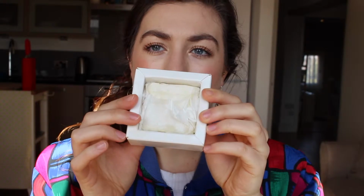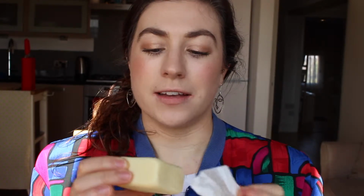So when you open it up, it comes in what I think is kind of paper or greaseproof paper, and it's just one block. Smells absolutely divine. I've used this a few times now. It's absolutely fab. You barely use any of it when you do use it. So you just put it on after the shower when your skin is kind of hot and damp. You just glide it on and then just rub it in.